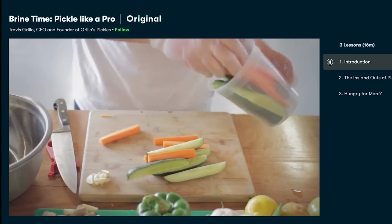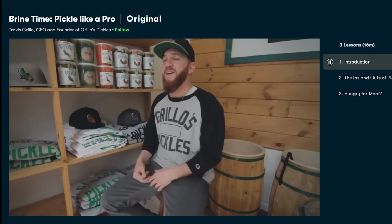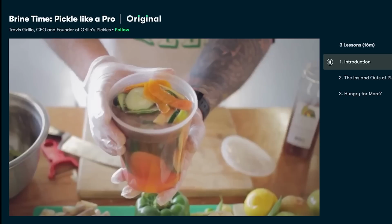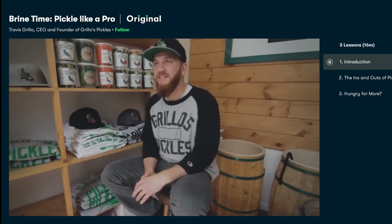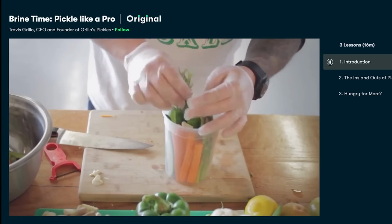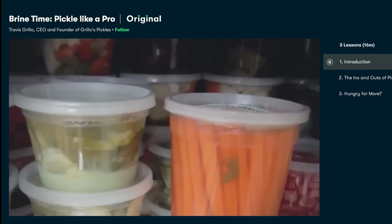Right now, I am swimming in veggies from the garden, and while I am selling a few at market, I want to make the most of my harvest. I've pickled a few times in the past, but I wanted to know how to make the best refrigerator pickles, so I logged on to Skillshare and dove into Grillo's pickles class. Travis Grillo and his cousin Eric go over supplies, types of brines, vegetable characteristics, and more useful tidbits of knowledge that will bring your at-home pickling skills to the next level.